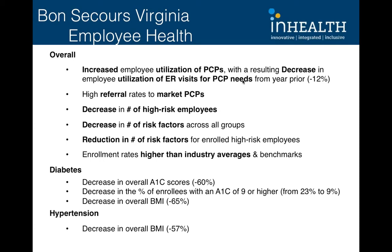One of those is a very strong partnership with Bon Secours Virginia Health System, where we have engaged very deeply with their employee health group and their provider group on improving the health and well-being of their employees. They have been widely recognized as a favorable place to work, and we think that this is the type of program that contributes to that.